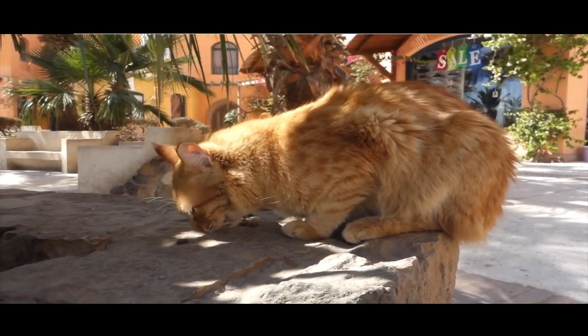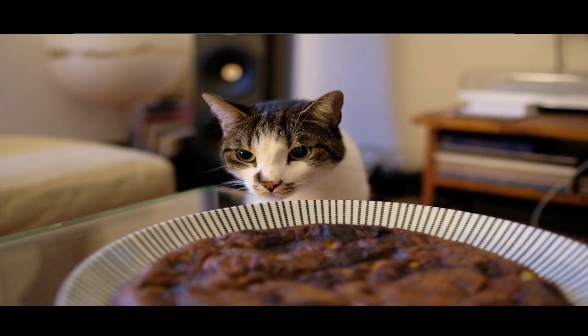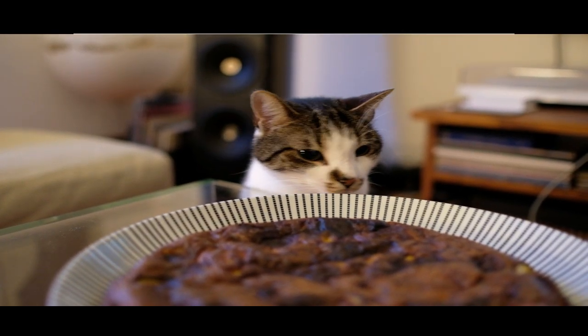When analyzing your pet's behavior, look for other symptoms as well. Cats that exhibit symptoms like diarrhea or loss of appetite in addition to throwing up should always be taken to the vet.